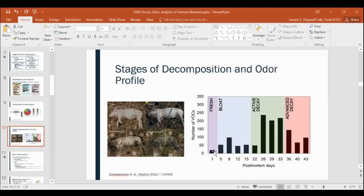So if you think about, and I'll get back to this in a little bit, when some commercial entity is trying to make a mimic of human decomposition, if you look at the fact that at active decay they have nearly 250 different odorants, you can see why making a mimic might be rather difficult. Like, what do you select? What is the dog hitting on? What's most important? It's quite challenging.